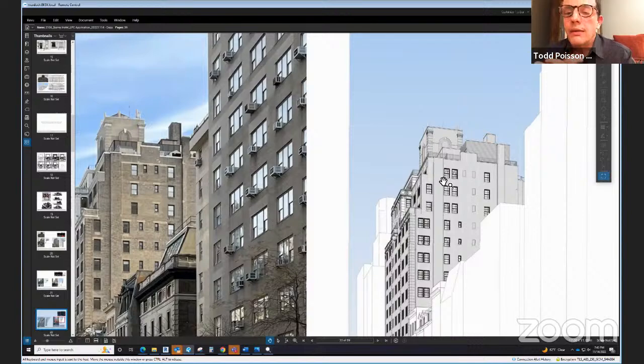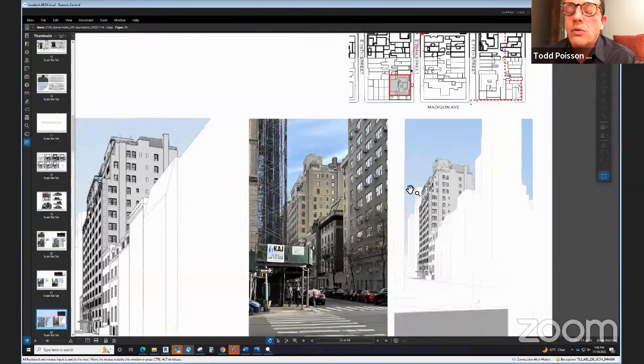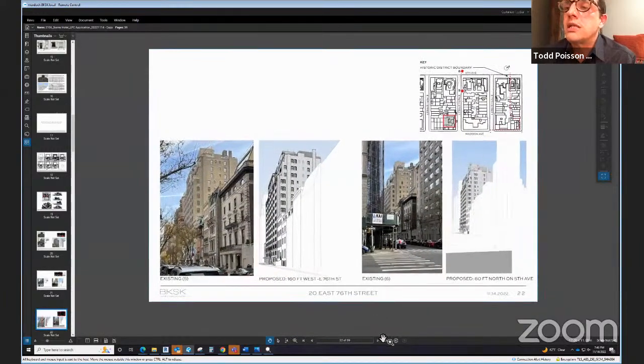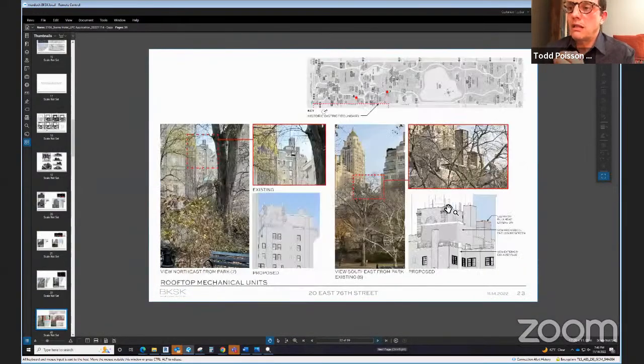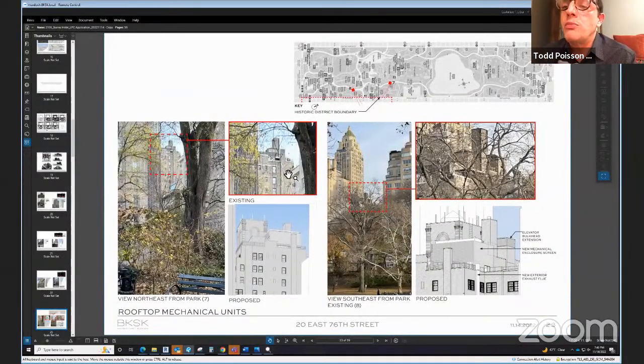detailing. Zoom back out. Now we're gonna go all the way to Central Park. Through the trees, you can see that same area on the left. It's kind of the same view. We've just now backed up ourselves way into the park. And if you zoom in, you could see that same relationship of seeing the brick arch and the mechanical bulk pushed back.